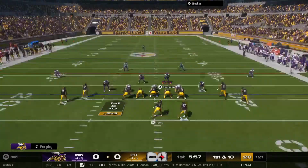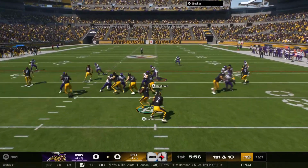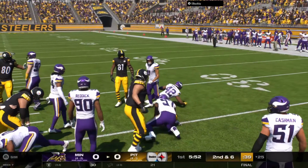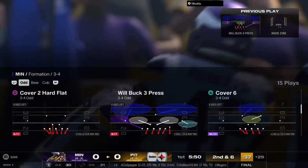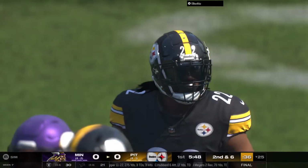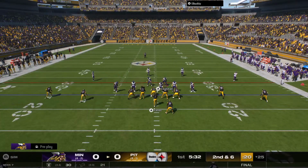First carry for Najee Harris. And he'll manage to pick up about 4 at second down. Hey, look at this defense for the Vikings. And this unit, very tough to throw against. Currently second best in the NFL.